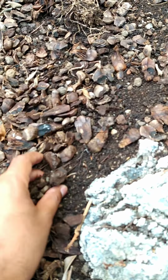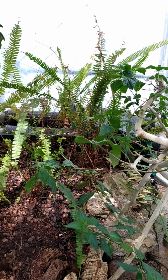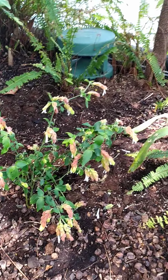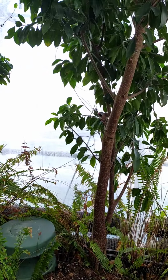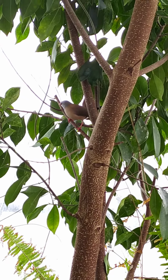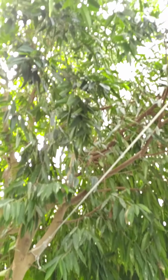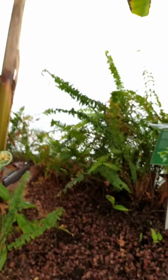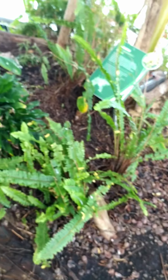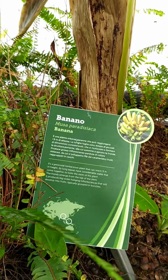You can also see the growing media. They have used very fertile media, like cocoa peat and other materials. We can see many ferns here because ferns originated from India. We can also see the birds. All these plants you are seeing originated from Asian countries, and they are very good for tropical forest areas, so whatever plants you are seeing, they can grow here.